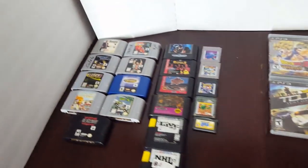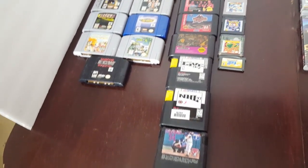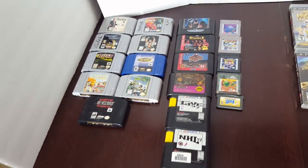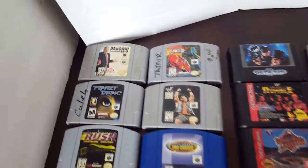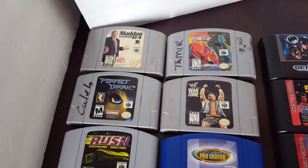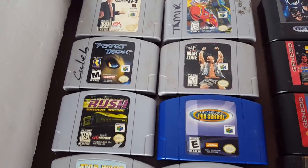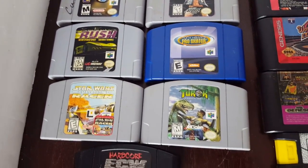Now, what I wanted to show you was these are some extras I've got currently at the moment. I do have some more, but they're all boxed up. But these are the ones that I could readily get my hands on. And I wanted to ask you, the viewers, if there's any of these that you need for your collection, let me know. Shoot me a message on Instagram or Facebook.